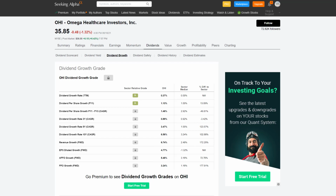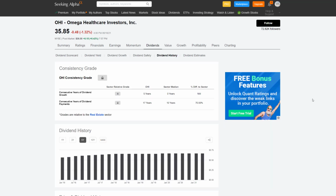And as we saw earlier, the performance of REITs or real estate is a long-term investment. It's not something that you're going to see spike traditionally 50%, 70% in 1 year. It happens in some sectors of real estate, but in the healthcare sector, it's not very common. Omega Healthcare is a future dividend aristocrat.